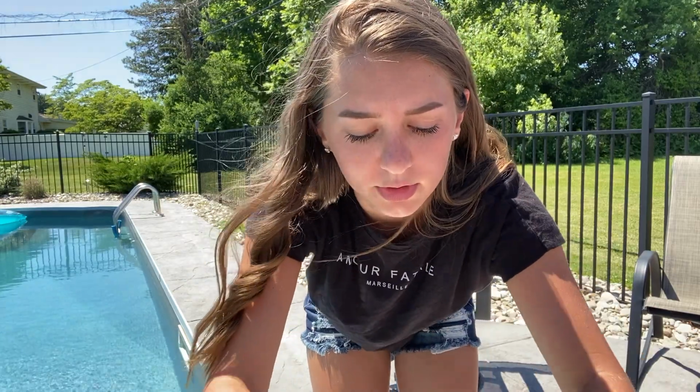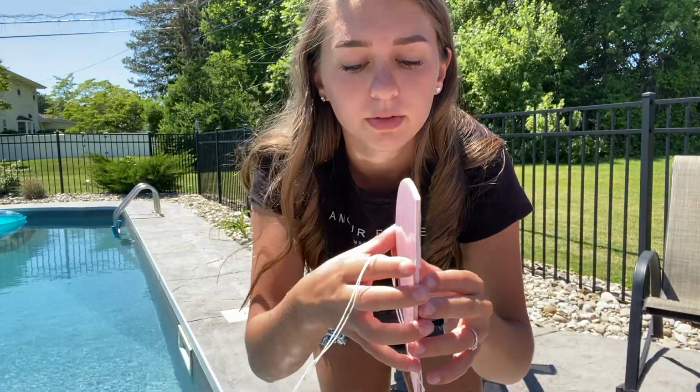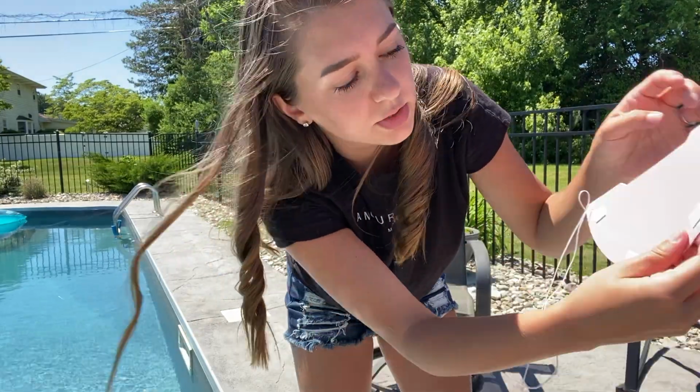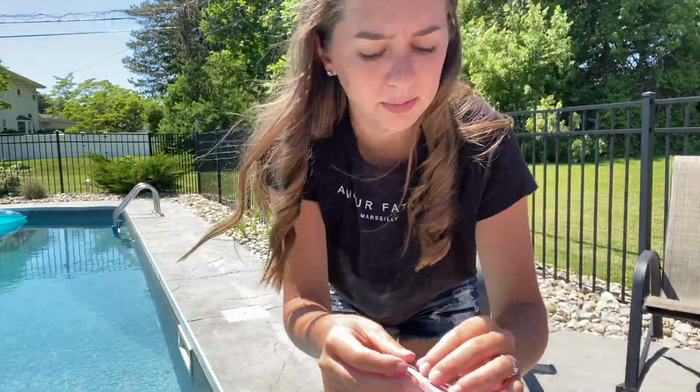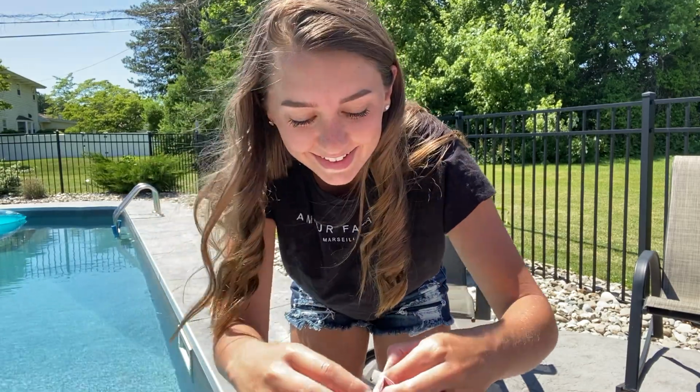Next, my mom ordered this really cute honeycomb pastel pink ball. We got three of those and they're really easy to assemble. Literally, you just fold it and then you stick it together. How much were these? I think I got these at the dollar store. What? Or Amazon, I don't remember.